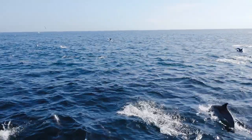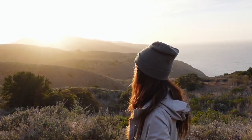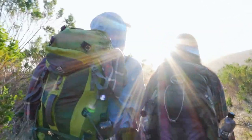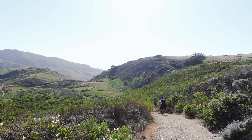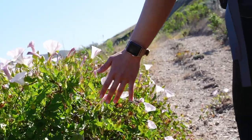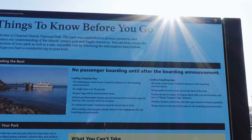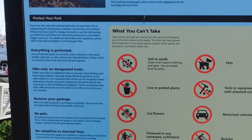Today I will show you how to plan and enjoy an amazing 3-day, 2-night backpacking trip on the Galapagos of North America, otherwise known as the Channel Islands. Channel Islands National Park is made up of 5 small islands and is only a 1-hour ferry ride away from Santa Barbara. These islands are home to about 2,000 plant and animal species, and some cannot be found anywhere else in the world.